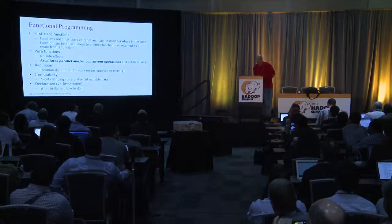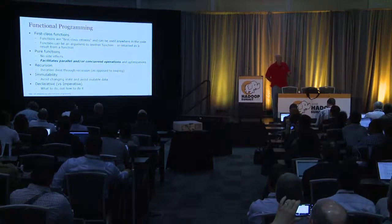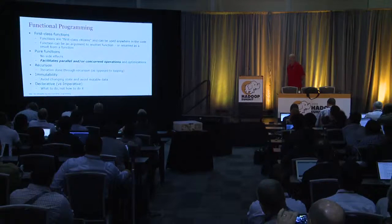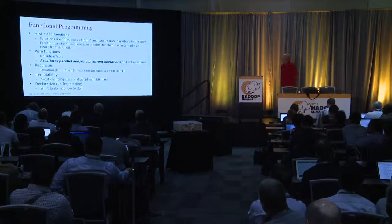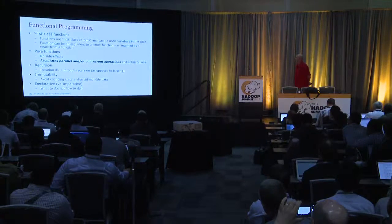So if you come from another discipline and you're used to variables being an integer or a string or this or that, you can have a variable that's a function. And that can be passed to other functions. It can be returned as a result of a function. It's basically just another first-class part of your code.